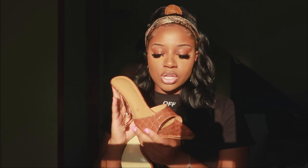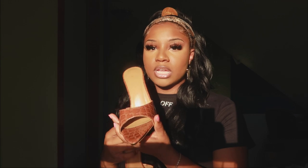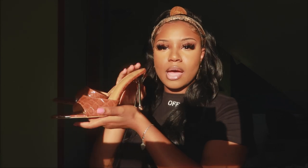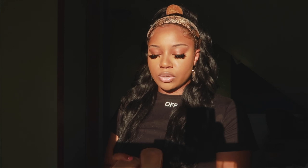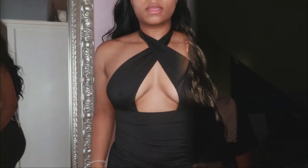It does have a gold heel, it does have brown patent leather on the foot and strap part, but I absolutely love these heels. They definitely serve, and I cannot wait to style these up and wear them. They just look amazing. Like, these are some really good quality and cute heels, I think. So definitely love these with some white toes, babes. Can't tell me nothing.